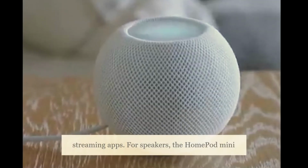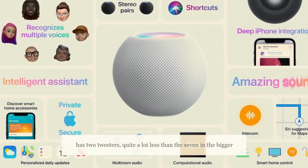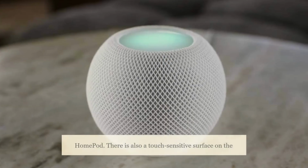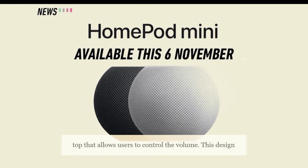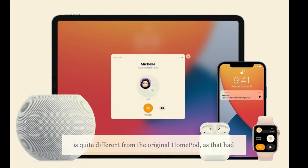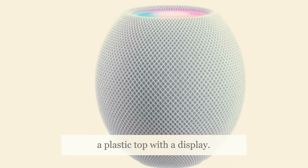For speakers, the HomePod Mini has two tweeters, quite a lot less than the 7 in the bigger HomePod. There is also a touch-sensitive surface on the top that allows users to control the volume. This design is quite different from the original HomePod, as that had a plastic top with a display.